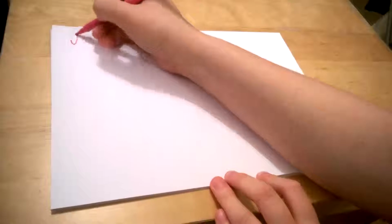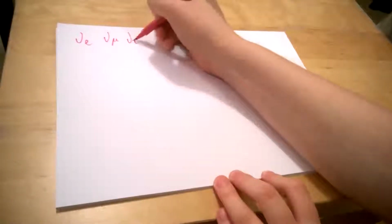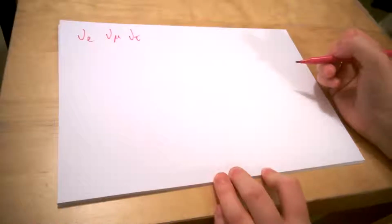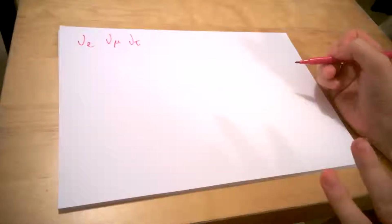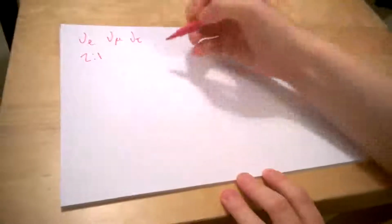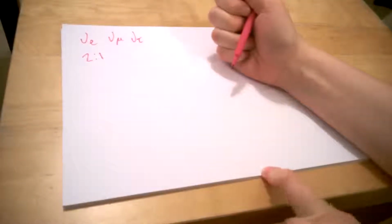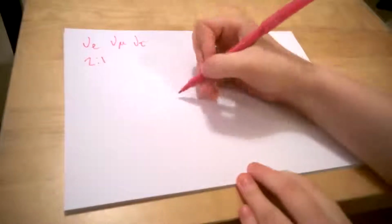So there are three types of neutrinos. And we know that when solar rays hit the upper atmosphere, these first two types are produced in a ratio of 2 to 1. And if they were just normal neutrinos, massless, chilling along as they should be, that would be the ratio you'd see wherever you measured them from.